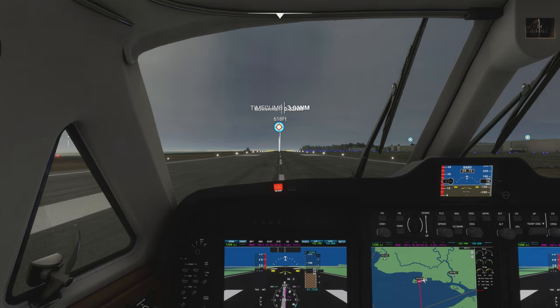So I'm going to put the flaps up, because I don't think I need those. On the other hand, this is a very short runway. Maybe I should keep those down. Okay. Take off the parking brake, and let's get going.